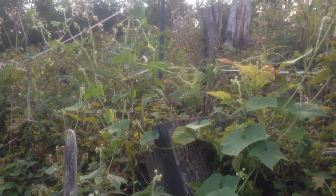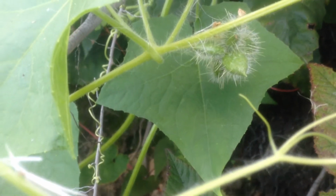I don't know if you can even make anything out if the sun's blocking it, but... So that's that. Oh, here's a good specimen right there. So I don't know what that is. If I can eat it, I will try. And if I die, well, it would have been worth it.